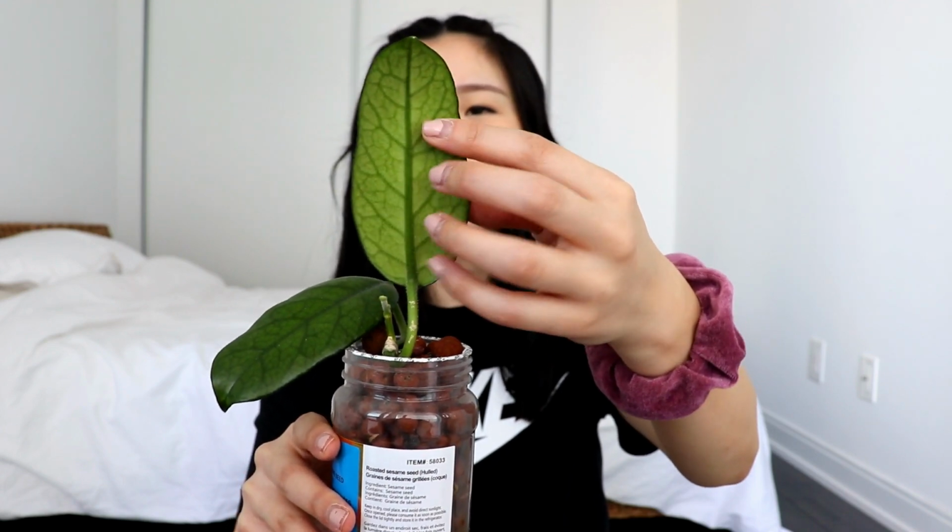It has the fuzziest backs. Every time I touch this plant, it's so fuzzy. Only the backs are fuzzy, so the front is shiny and smooth, but the back is fuzzy, which is like party in the back, you know?